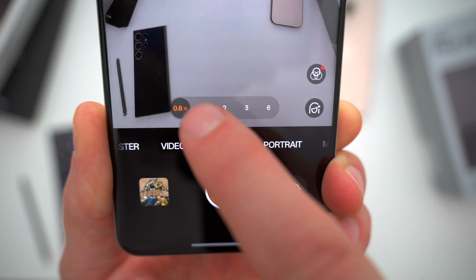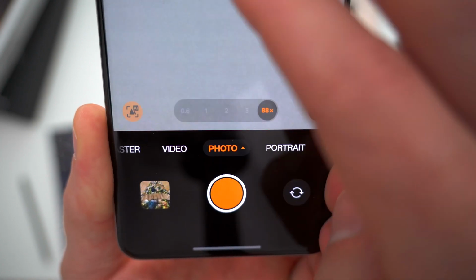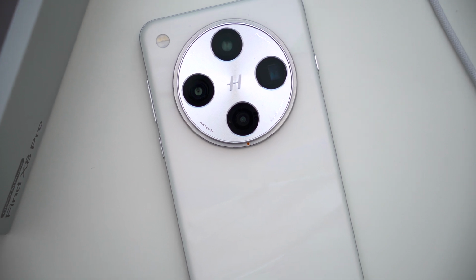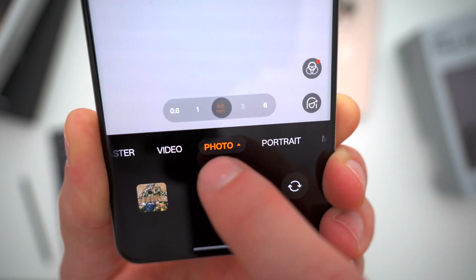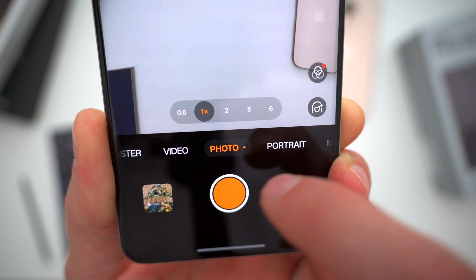This guy has a quad lens camera setup with 4 totally different 50 megapixel lenses. There's a 50 megapixel f1.6 aperture main, a 50 megapixel periscope telephoto lens with 3 times optical zoom, another 50 megapixel periscope telephoto lens with 6 times optical zoom, and a 50 megapixel 120 degree ultra wide lens.